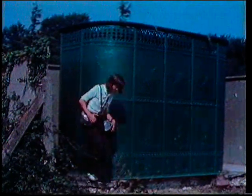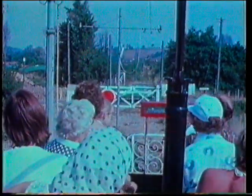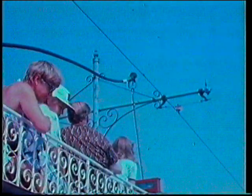At the end of the line, a real Victorian loo awaits us as we arrive. Beyond the gates, a further extension to open next year.